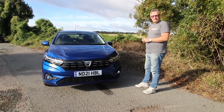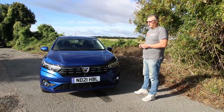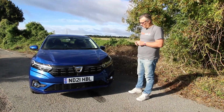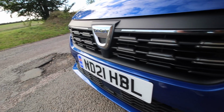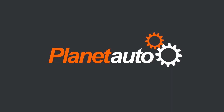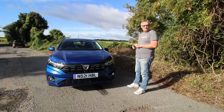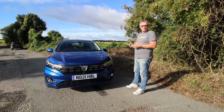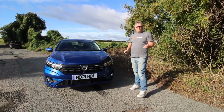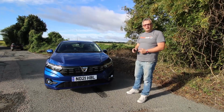Meet the new Dacia Sandero. This is the BiFuel, meaning it runs on petrol and LPG, and it offers around 50 to the gallon. Now the price is quite unbelievable. You're talking about 12 grand. It's a bargain, and it comes fully loaded as well. Rain sensing wipers, automatic lights, reversing camera, even rear parking sensors.